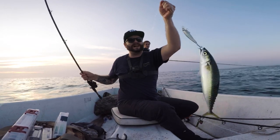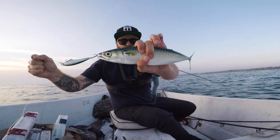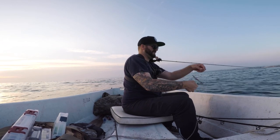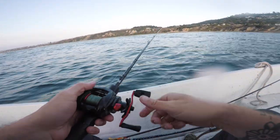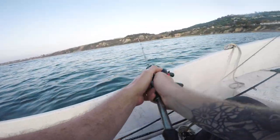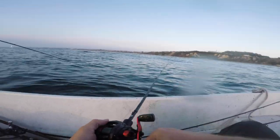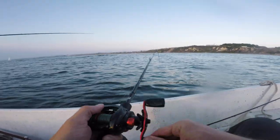Oh, a little one. Oh, mackerel. All right. Dude, that's like five species today. All right, guys. Huge mackerel. It's not huge. It's big for me, though. Awesome. That's a big mackerel, dude. Take it off. Can we go number five? There it is. Five in a row. Five casts on the sauce, dude. Did it come off? No, it's on. It's on. Sweet.